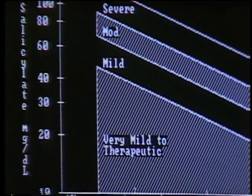How would a doctor have found this information before a system like this was available? Before this, there would have to be searches through textbooks, or searches through journals, or searches through microfilm, or other kinds of mediums.